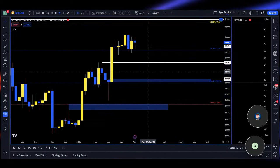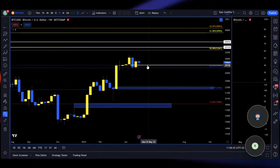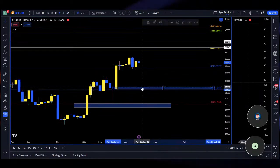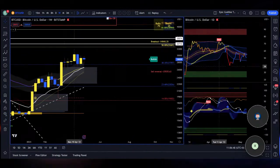If ever the price can go here, that's why I always use our RSI, because our RSI is really effective.